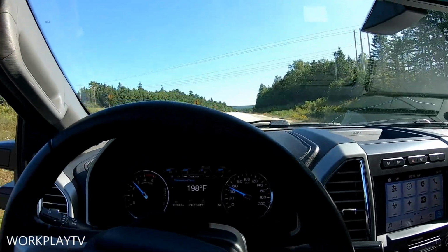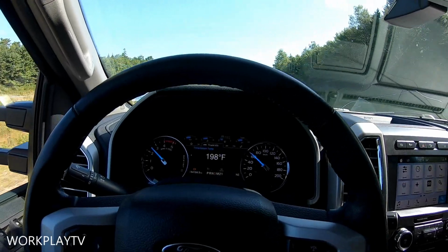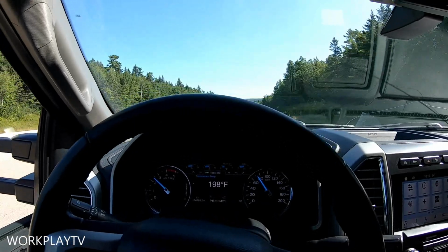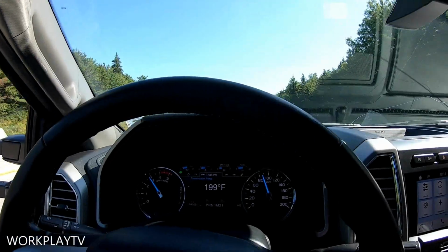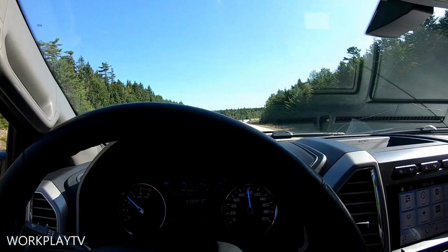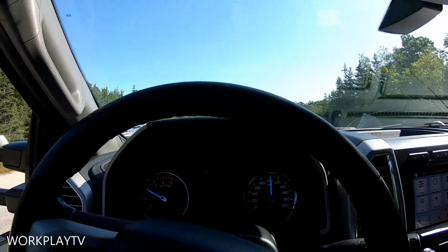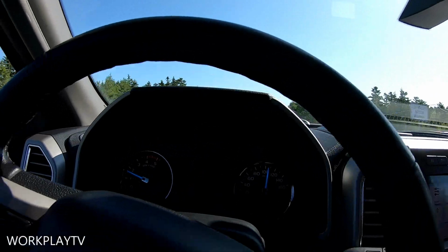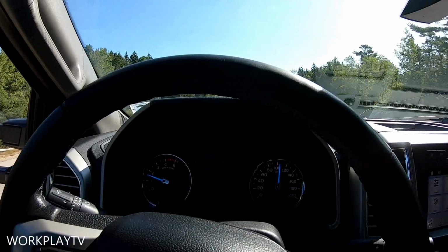Okay, so again, we have a hill getting back onto the highway. 3,000 RPM. Now I'm accelerating to get going. This is not just pulling. Okay, just like that, up to speed. Cruise is set at 64 miles per hour. Let's just go to 65 just to round it off.